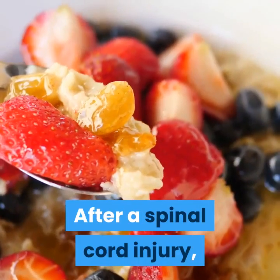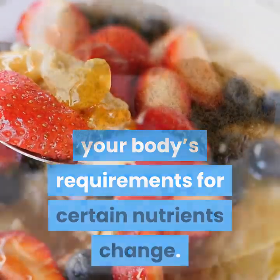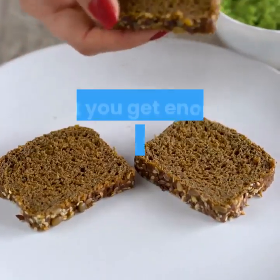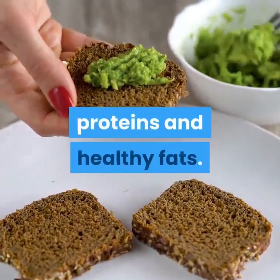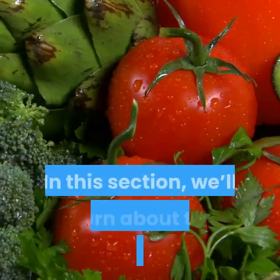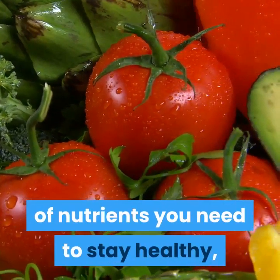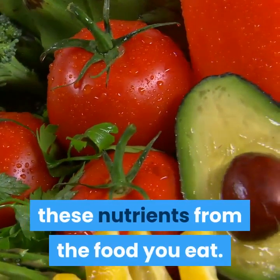After a spinal cord injury, your body's requirements for certain nutrients changed. While your diet should remain balanced, it's important to be extra sure that you get enough fiber, fluid, vitamins, calcium, proteins and healthy fats. In this section, we'll learn about the different kinds of nutrients you need to stay healthy, and how you can get the right amount of these nutrients from the food you eat.